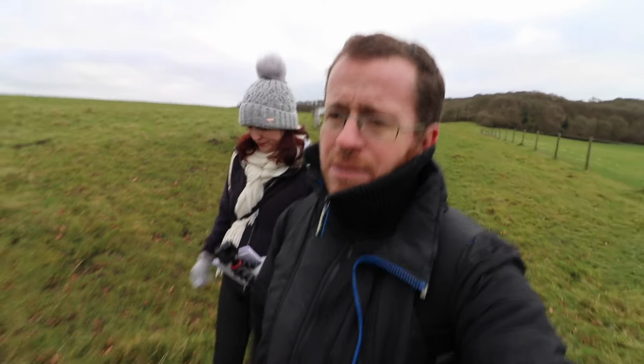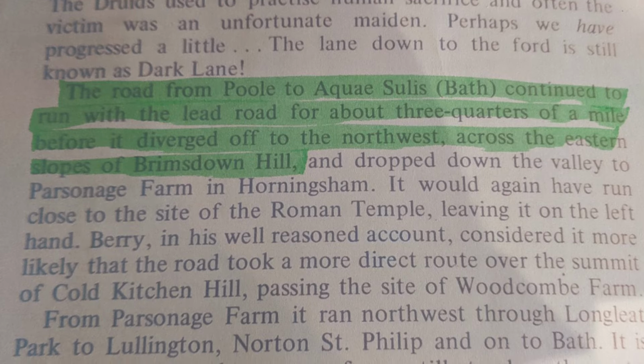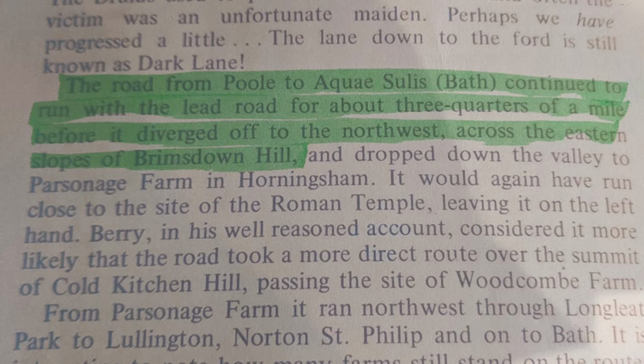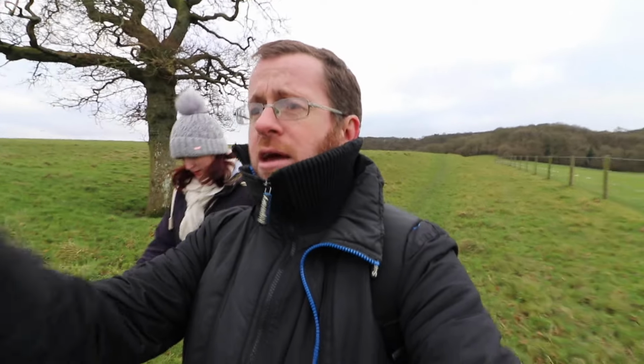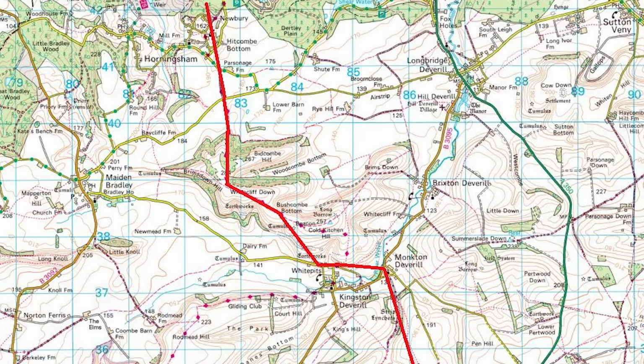You join us on the last leg of this journey now, and this is really important because Myatt, in his book about the Devil, said that the Roman road travelled all the way across the ridge and down here, so then it angled off north and went up through here through Parsonage Farm back on this north track, so across the ridge and north here.